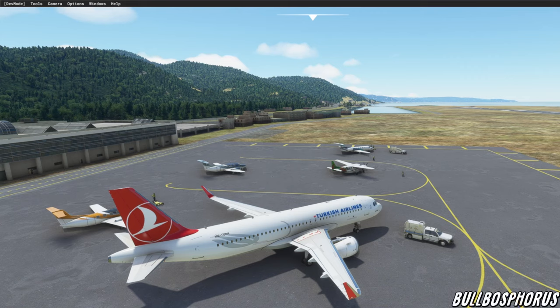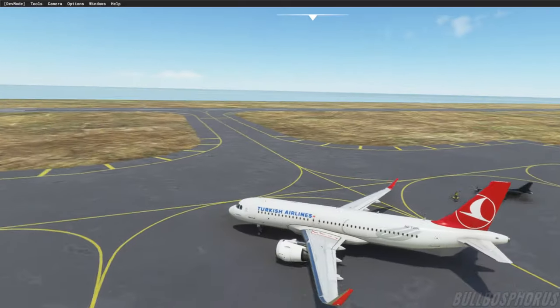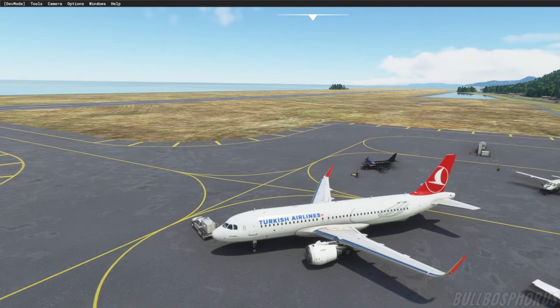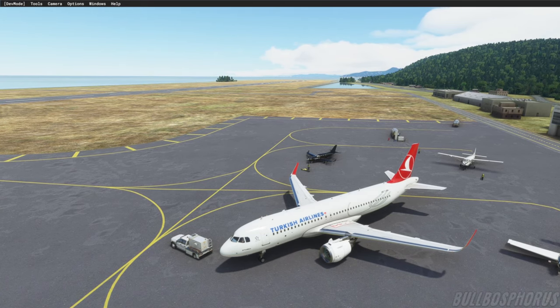My name is Captain Bill Bosporus and great to see you everyone on this flight, a domestic flight from Ordu-Giresun airport to Trabzon, which will be a very short flight. It's about 80 or 90 nautical miles, which we have about 24 minutes airtime for this flight.